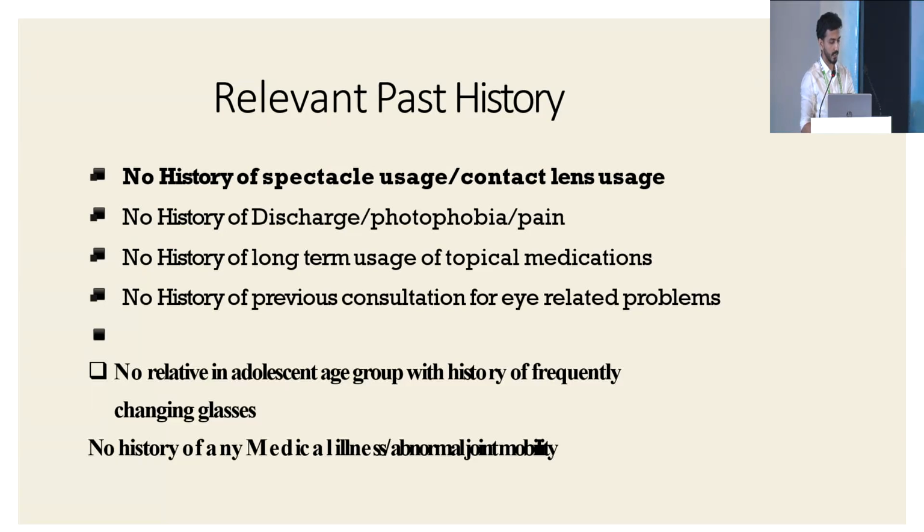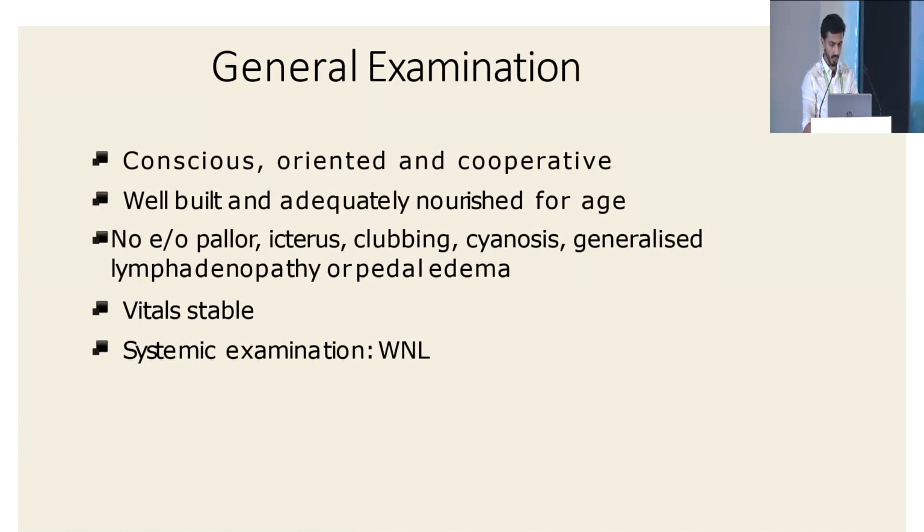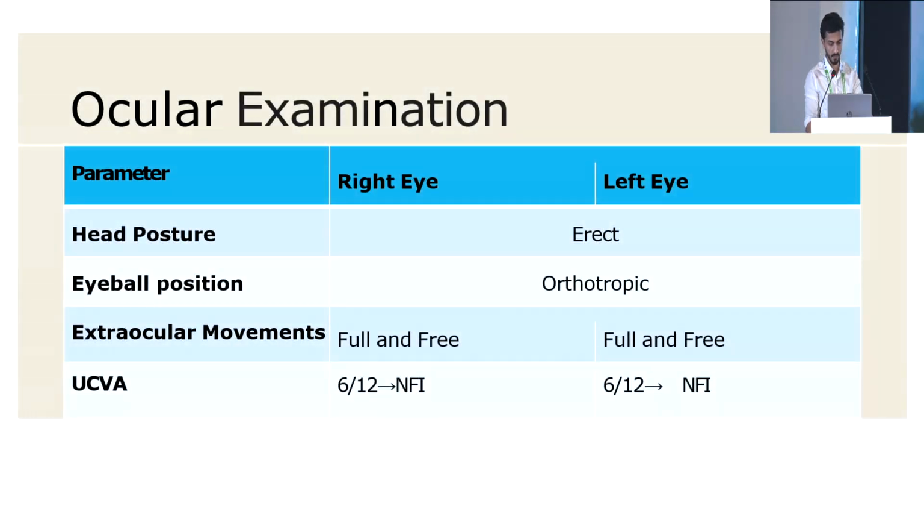He doesn't have any relative in the adolescent age group with a history of frequently changing glasses. There is no history of any medical illness or abnormal joint mobility. The child is conscious, cooperative to time, place, and person. He's well built and adequately nourished for age. The rest of the systemic examination was within normal limits.